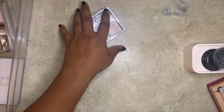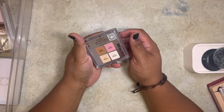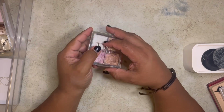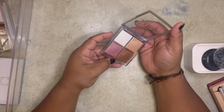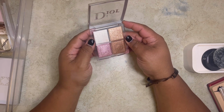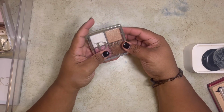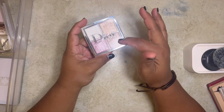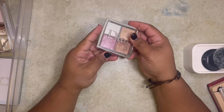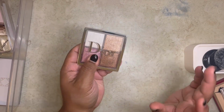Definitely pick it up. The Dior face palette, the Backstage Glow face palette in 001 Universal. Oh, she ain't going nowhere. I even want the new one that they came out with for the holiday, but I've been hearing horror stories about it. But yeah, I'm keeping this one. This is so beautiful. It has a blush, a bronzer, and two highlighters, or their strobe shades as they call it. This is breathtaking on the skin.